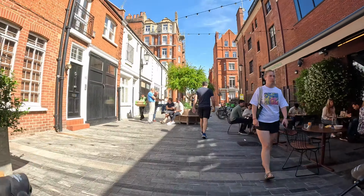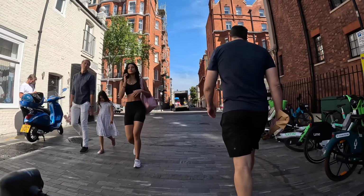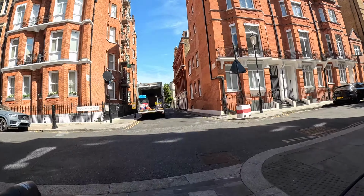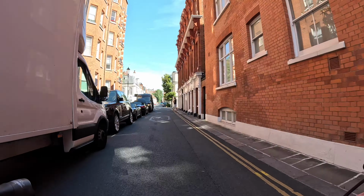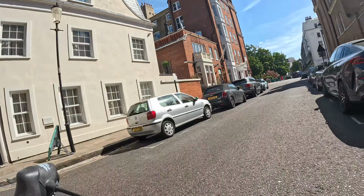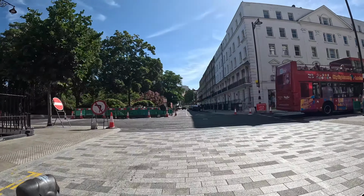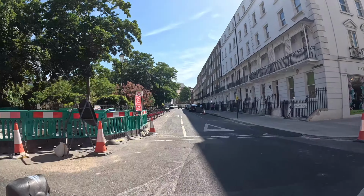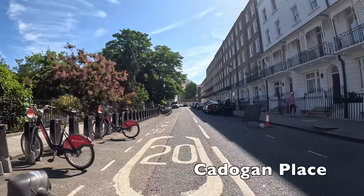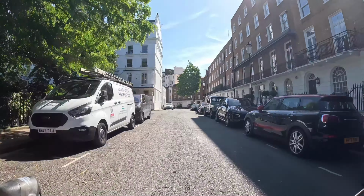You are allowed to cycle down here, but it can get a little busy, so you may want to walk your bike. At the very least, go carefully and sensibly while sharing the space with pedestrians. Take the second right here after the end of the pedestrianised bit and head into Cadogan Gate and Cadogan Place. The first section of today's route picks its way through reasonably quiet squares and back streets.